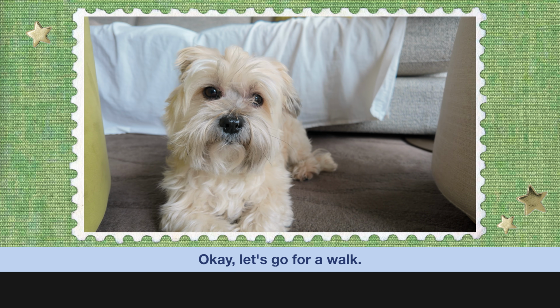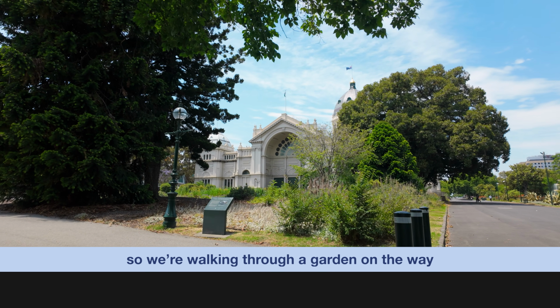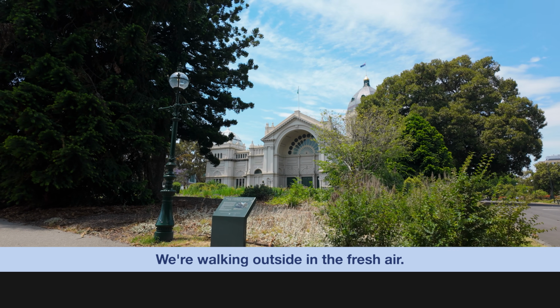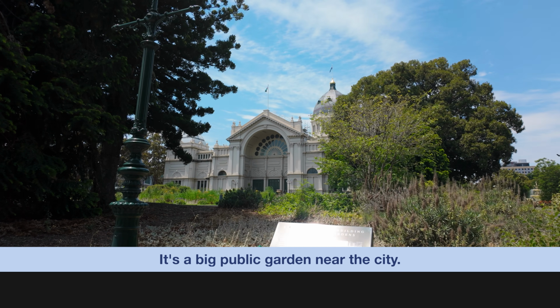Okay, let's go for a walk. It's a lovely sunny day today, so we're walking through a garden on the way to visit some bookstores. We're walking outside in the fresh air. This is Carlton Gardens. It's a big public garden near the city.